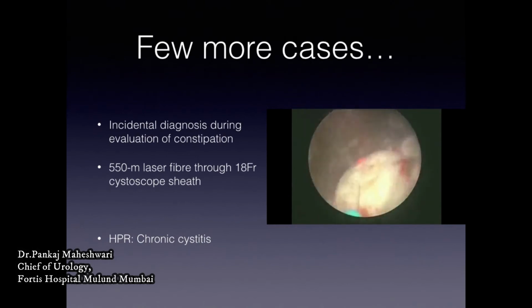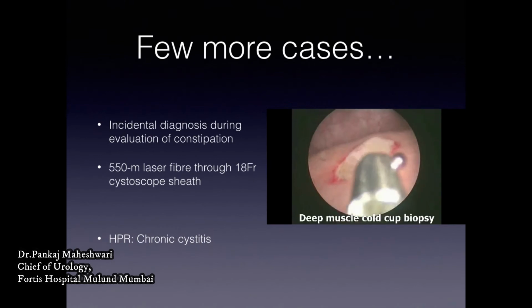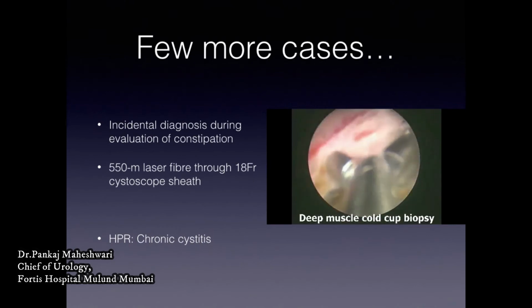This case is shown just to show that after ablating the base of the tumor, it is possible to identify the muscle fibers very well at the base of the tumor. Once muscle fibers are identified, taking a punch biopsy from these areas would definitely give good muscle tissue in the histopathology examination. Brilliant hemostasis can be achieved during this procedure. A flexible punch biopsy forceps is being used to take a deep muscle biopsy.